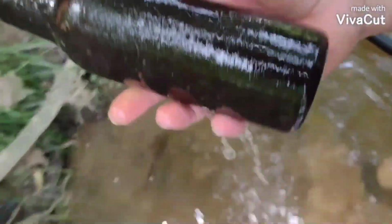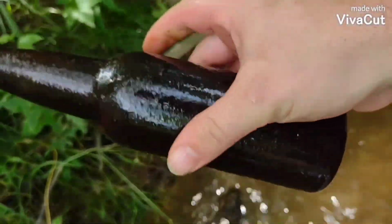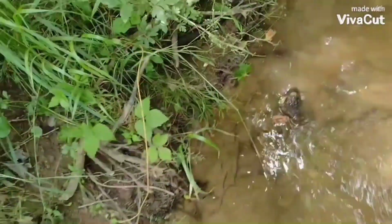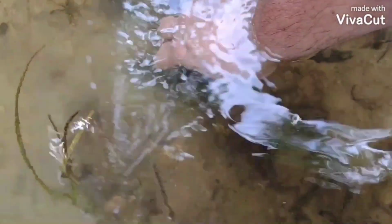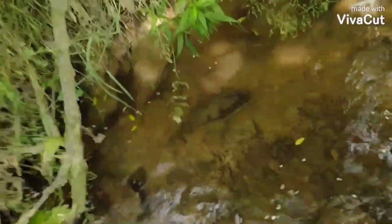This one. It's not quite old enough. 30s maybe. And then last, there's this one. That's modern. Screech owl feather. I do see an equal, I think. I don't know if it's an old one or not, but we'll find out. Oh, it's a broken one instead. Probably some 1930s soda or beer.